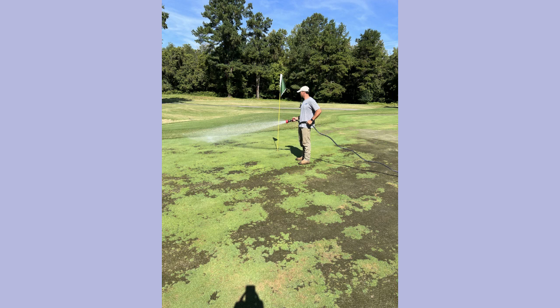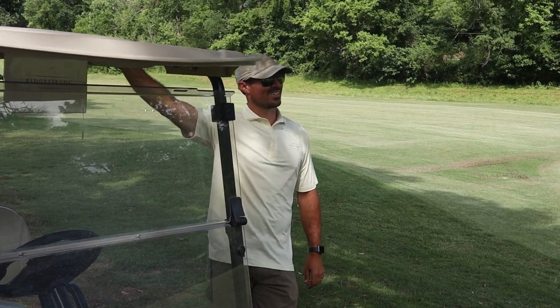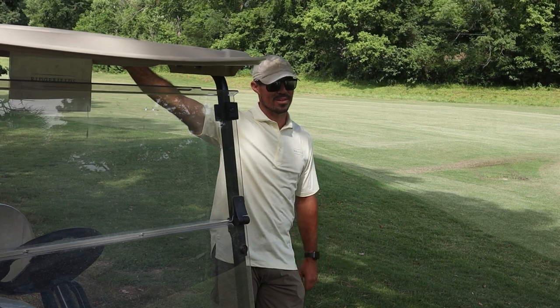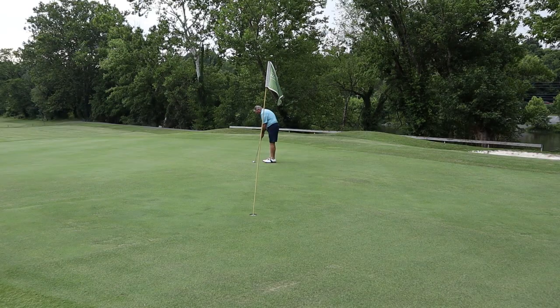But in 2022, disaster struck. Greens were dying, fairways disappearing. So owner Stan Pace rolled the dice and turned to local golf standout Lucas Armstrong to save the day. It took six long months of rehab and rescue, but Armstrong pulled it off with a little help from his friends. He's surrounded himself with really excellent people.